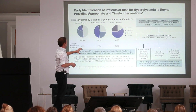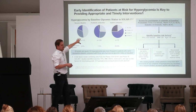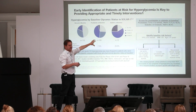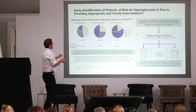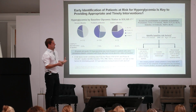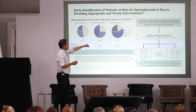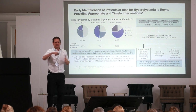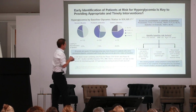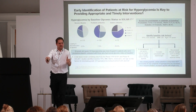From this, what I want you to take away is that depending on whether you had, on the left the circle is normal, the middle circle is pre-diabetes, the right circle is those with diabetes but HbA1c of 48. So you'll notice straight away the dark blue is bad. Yeah, so the navy darkest blue is grade 4 hyperglycemia. So for those that are diabetic at baseline, HbA1c of 48, you can see that a quarter had grade 4, above glucose of 27.7 hyperglycemia. And then over 50% had grade 3, that's blood sugars of 14 to 27.